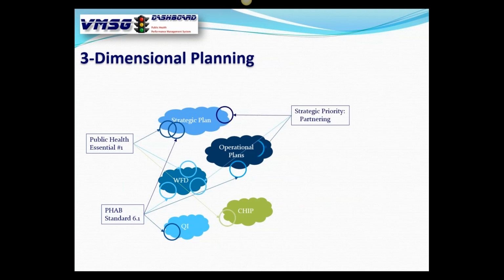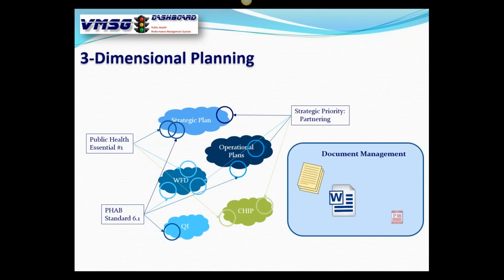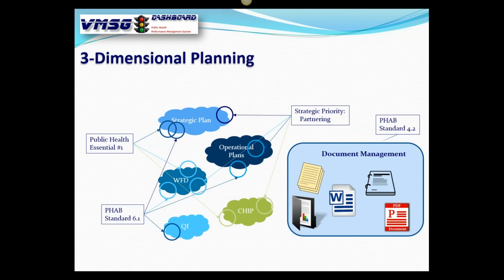The strategic priorities we just talked about at the bottom of the screen there, this is how they're set up. I select pieces of each plan related to partnering in this case. And then the documents. All the documents are stored on our server, and then you go in and categorize them against the FAB standards. So I have 3 documents related to standard 4.2, very easy to get to, very easy to update and maintain.